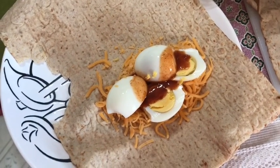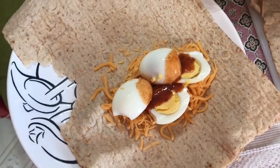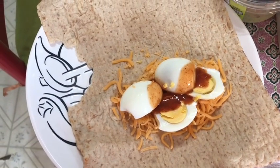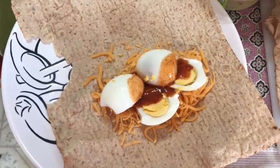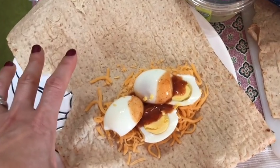Number 1, because they're just an odd size, and number 2, because I don't like the flavor as much as the Olay wraps. But they are good for some things. I mean, it'd be good for a giant pizza or whatever. But anyways, I'm using this huge wrap bread as 2 smart points.